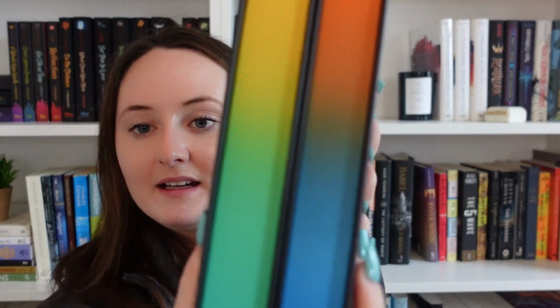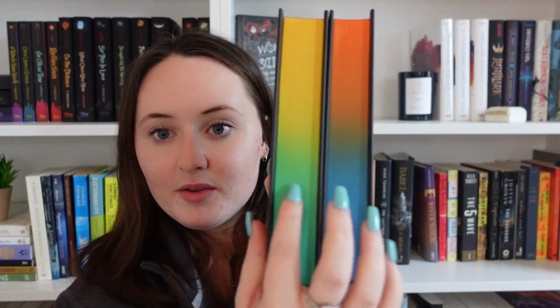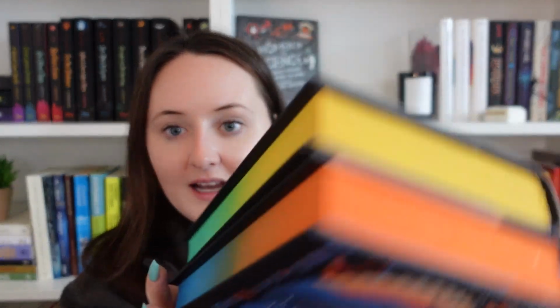And sprayed edges, I forgot to say that. So little ombre effect, they both go green in the middle, sprayed all around, so that is fun. Very, very pretty. I love these covers, I'll be honest. Again, they sold me on the covers, so they got me there.